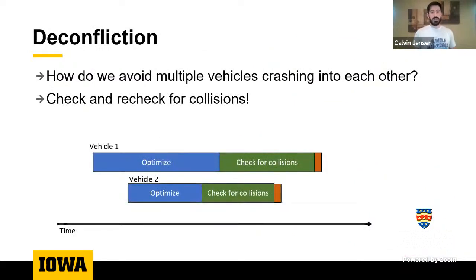Now, deconfliction is what I was mentioning before. How do we avoid multiple vehicles crashing into each other? Well, in order to do this, we can check and recheck for collision. So in this example, vehicle 1 starts optimizing. Now, before vehicle 1 finishes generating its trajectory, vehicle 2 starts optimizing its own trajectory. Now, vehicle 2 ends up completing its trajectory search faster than vehicle 1. So if we did not check for collisions, vehicle 1 would not be aware of vehicle 2's trajectory, and as a result, vehicle 2 might end up crashing into vehicle 1.